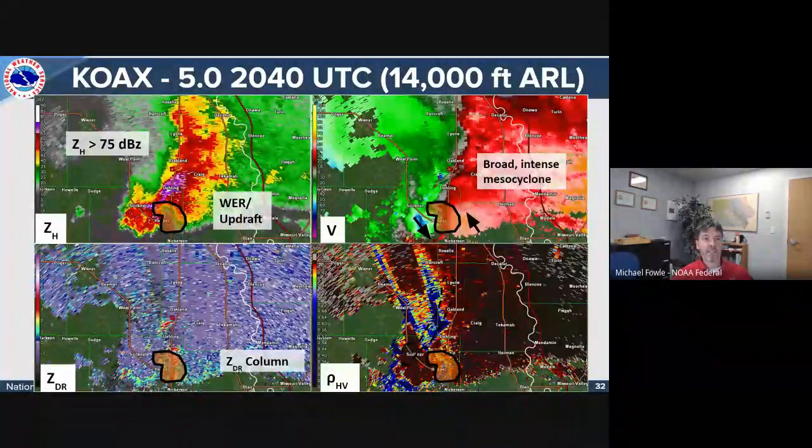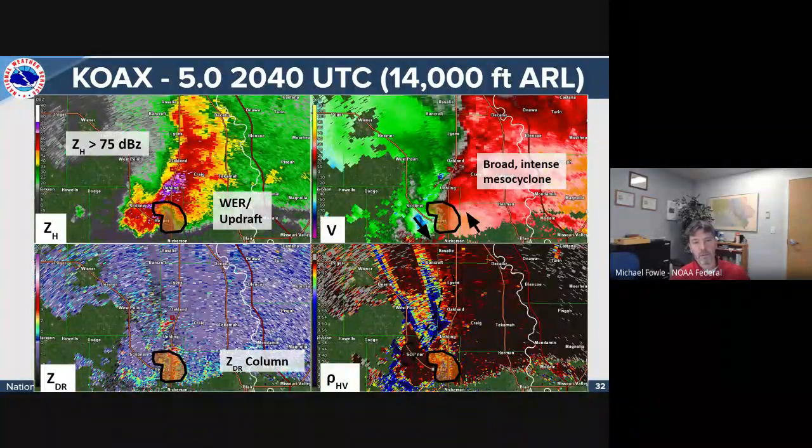As we tilt our way up, I just selected the 5 degree scan, or 5.1. We're now at about 14,000 feet above radar level. Again, a very impressive weak echo region, wide, persistent updraft, a very broad and intense mesocyclone. So there's one of your necessary ingredients for getting a hail growth zone where you're getting long residence time, growing sufficient hail. Very nice ZDR column embedded in that as well. So you can see the reflectivity, this is near above the freezing level, still 75 dBZ or greater.